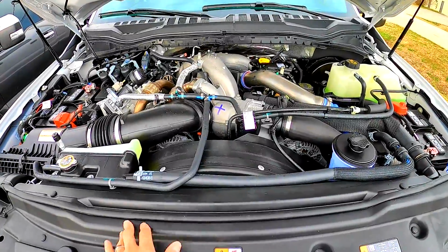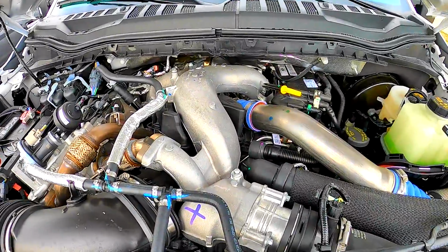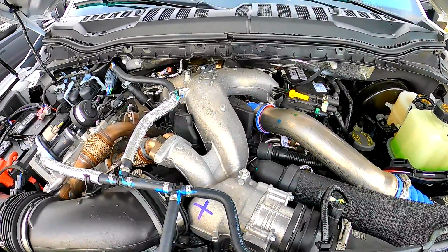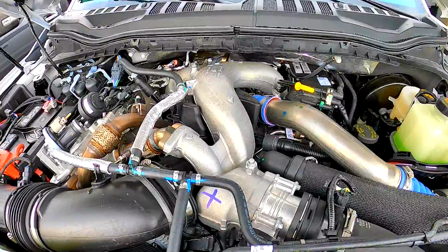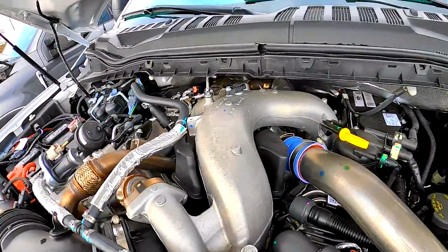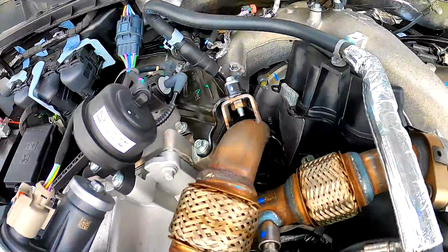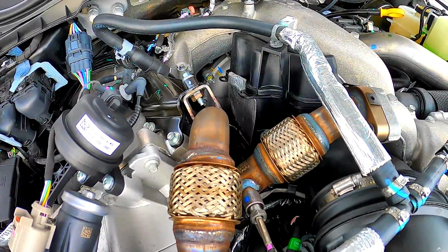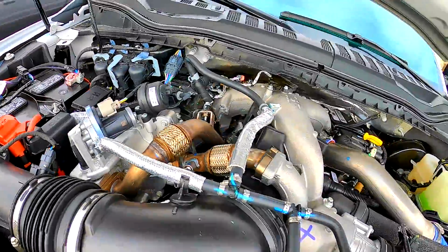One thing that you can see is we've gone to an aluminum intake manifold instead of the old plastic one. Of course, that's probably to handle more boost pressure, which is always a good thing. We always love more boost. The turbo is also changed, but it is so buried back in here that you can't really see it. But there is an updated turbocharger on the engine. Of course, we got a big EGR cooler on this side.